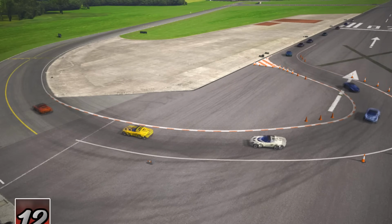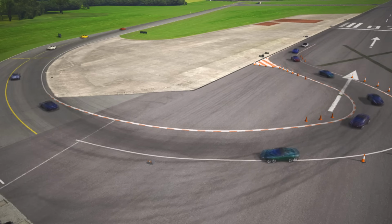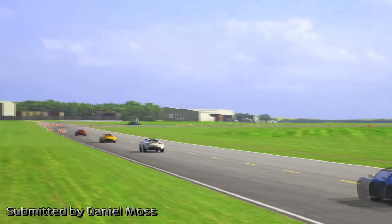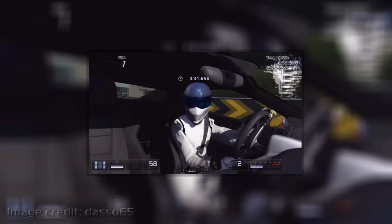Gran Turismo 5 had a strong connection with Top Gear, the original British TV show, including numerous special events being held at the Top Gear test track. But that wasn't where the Top Gear references finished. In fact, you could make your driver look just like Top Gear's resident racing driver, the Stig.